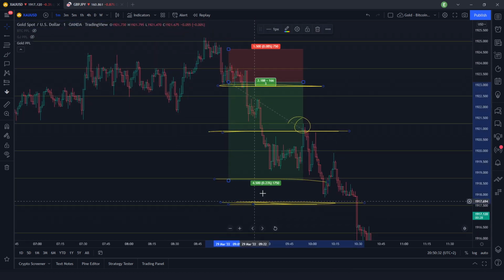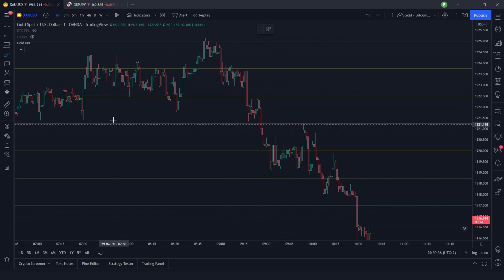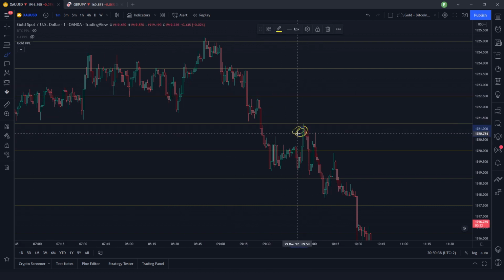But I was not on the chart anymore. I got off the chart when I saw this candle taking out my stop loss, giving me my only win of today. Let's go.